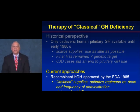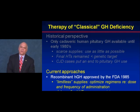Human recombinant growth hormone was approved by the FDA, with clinical studies initially by Genentech and subsequently by Eli Lilly, resulting in the approval of their products right around the time that the cadaveric growth hormone was seen to be the source of this very troubling rare neurologic disease. So now we're in an era in which growth hormone is limitless in terms of its supplies.